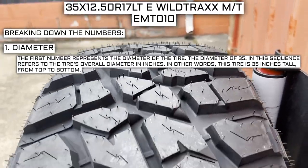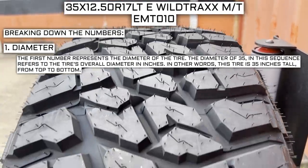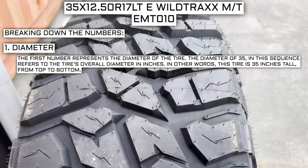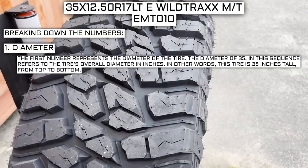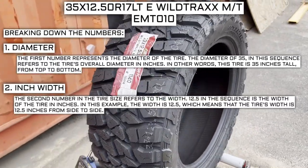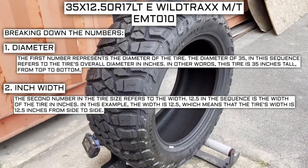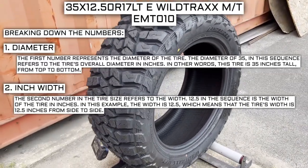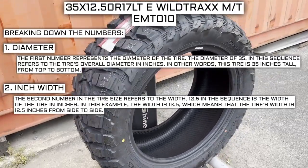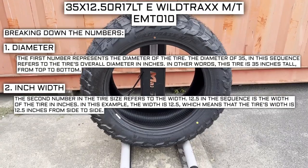The first number represents the diameter of the tire. The diameter of 35 in this sequence refers to the tire's overall diameter in inches. In other words, this tire is 35 inches tall from top to bottom. The second number in the tire size refers to the width. 12.5 in the sequence represents the width of the tire. So in this case, when looking at the number 12.5 in this tire size, it means that the tire's width is 12.5 inches from side to side.